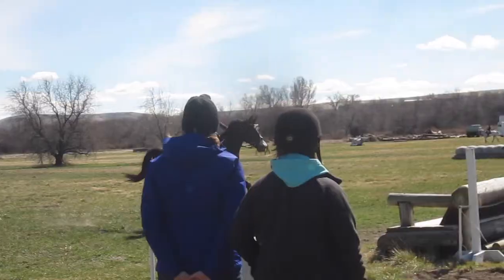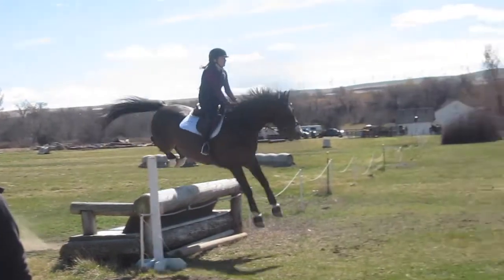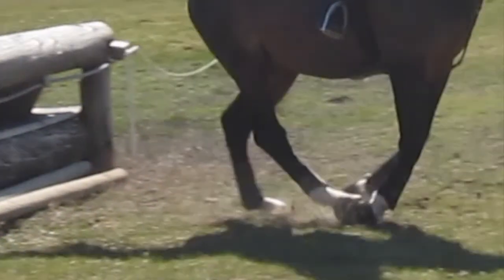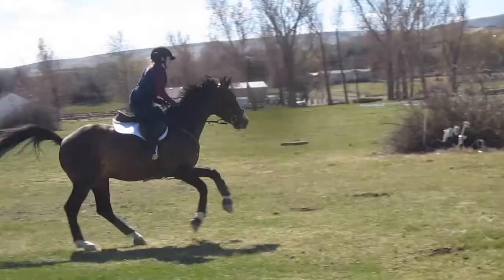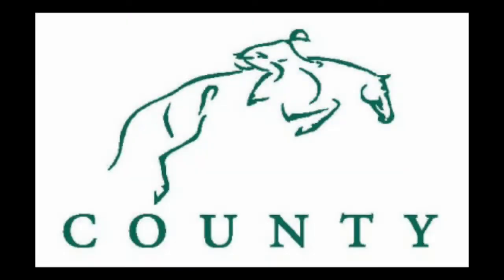And I put it in slow motion so you can see he jumped it absolutely massive and then just caught his, yeah, just like that, and actually tore a hole through his bell boot. But being the best boy, he continued on and jumped the bank.